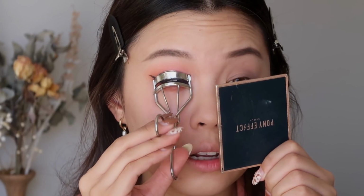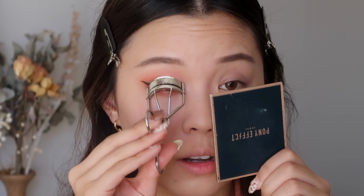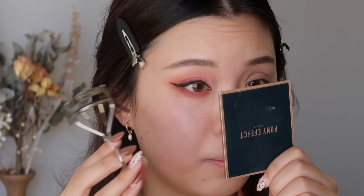I've always seen this technique, but I just felt lazy to even bring a lighter out and heat my lash curler. But I think it's so worth it. Getting this type of curl is so worth it just to have a lighter on your vanity.